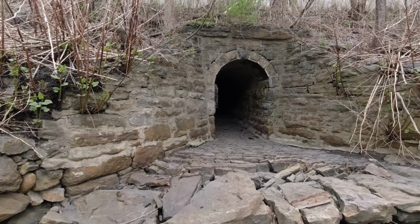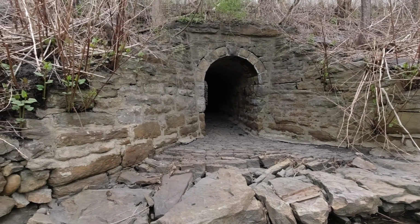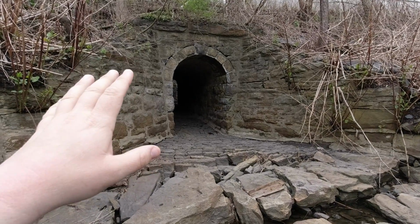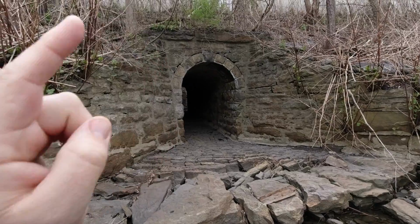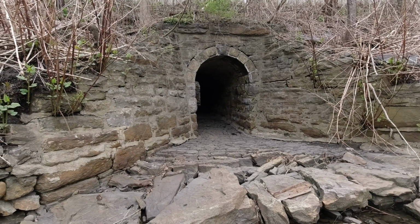This is so incredible. And this is not even what we came to find. This is just a bonus find. Now the area we're going to, I will say it's not as cool as this. Stone wise, it's more modern concrete, but it's much longer. But this is what I'm focused on right now, and it's putting a smile on my face.